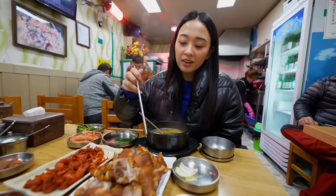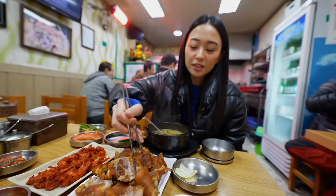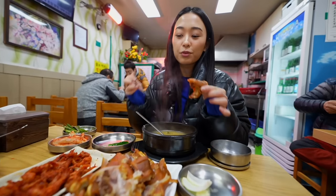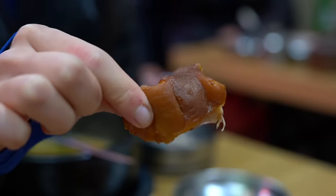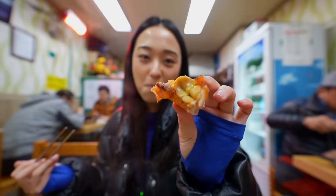That's hilarious. Mini jokbal, so it's a smaller pig trotter. I like the smaller ones because smaller means there's more surface area. And the reason why you eat pig trotter is all for that collagen outside. And you need to use your hands for this one. It's chewy and salty and fatty. And the beauty of it is just like maneuvering through the bones, finding just the right amount of meat.